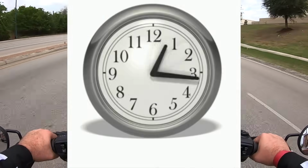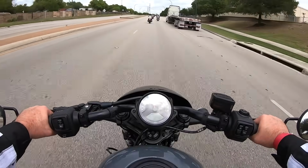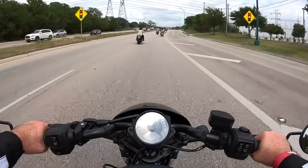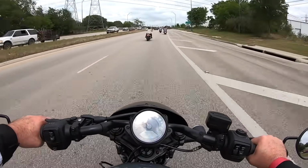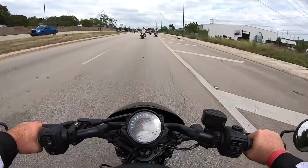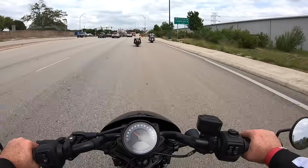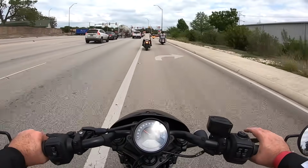I wish I had more time on this bike, but these test rides, like I said, are less than 10 miles long. Shifts really smooth, doesn't have that hard clunk that so many of the old school Harleys have, and I kind of like that. Although I kind of like that clunk too. I've grown fond of it over the years.